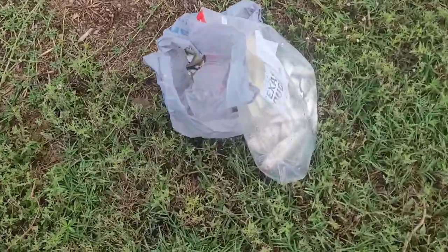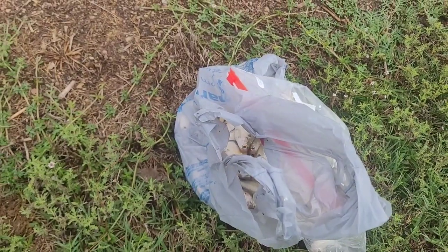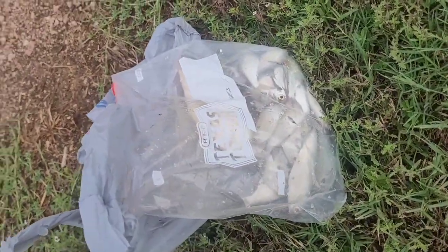All right, so we have some fish bagged in a Ziploc, and then we have some in just a regular Walmart bag. The ones in the Walmart bag are gonna be used to feed our pet fish on video. Those are gonna be used for our fishing trip coming up this week.